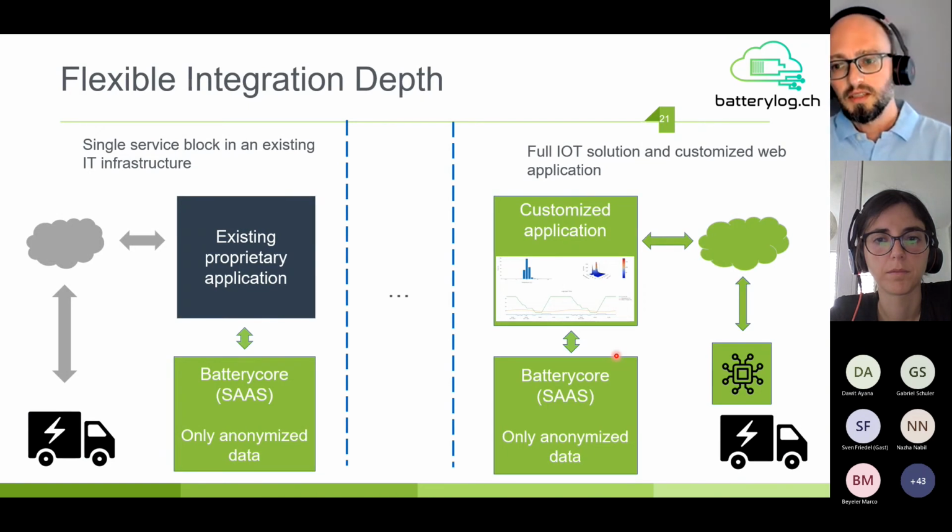Again, to our design pattern, we provide a flexible integration depth. If you look at the green blocks, those are the blocks we do. Maybe look first just at the right half here. Here we provide everything. The customer just has his application. We can provide you IoT systems, cloud services for IoT, getting the data into customized applications with dashboards and whatever you like, and hooking on to our battery core to calculate the KPIs.